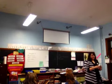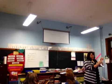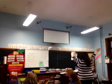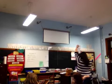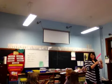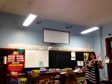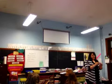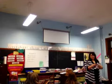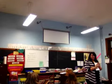So what you want to do is make sure you have the crease, the open side will be on your right side. So the crease is on the left. Okay? And then you will fold it one time, a second time, and a third time. So you need to fold it 3 times. And then you will have 8 spaces. And you will write your words on the open spaces.